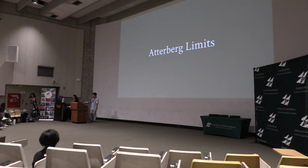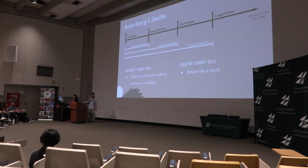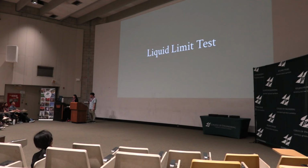So these are the Atterberg limits. The Atterberg limits measure the consistency of the soil, and this is determined by understanding the moisture contained in each soil. The first limit we found was the plastic limit, which is reached when you're no longer able to remold the soil without it crumbling or cracking. The next limit we found was the liquid limit, which is the point at which the soil begins to behave like a liquid.